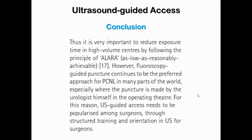And since in our country it is us urologists who are making these punctures, it is very, very important for more and more of us to learn to do ultrasound guided punctures through training and orientation programs. There are, I understand, problems relating to legislation in this country, but I'm sure there are ways that they can be taken care of.